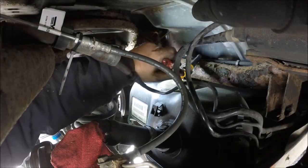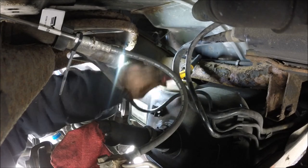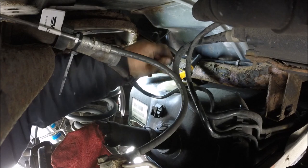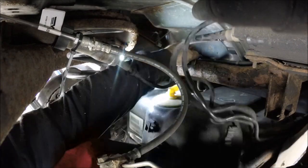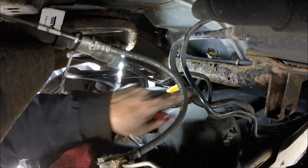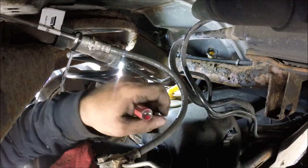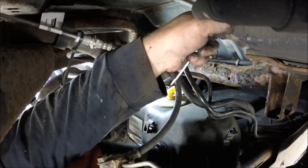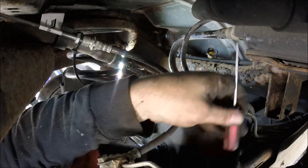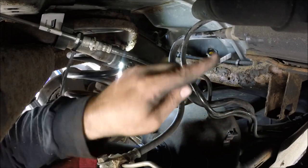All right, so there's a little black tab on either side. There's probably a tool for this. I don't know how you'd get a tool in there. All right. So now these things are going to want to come down with the tank. Let's see. This is the same kind of fitting. Let's see if I can get this one off also.